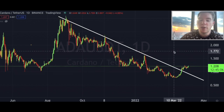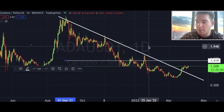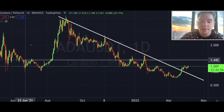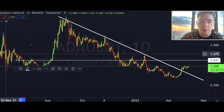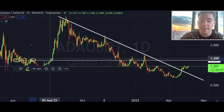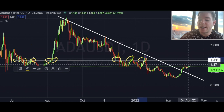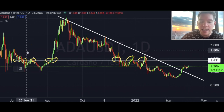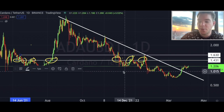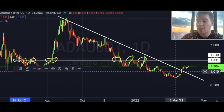The level I'm looking out for with Cardano in the immediate short term would be first of all the $1.42 level, because you can see there's a lot of confluence from the past along this line. Here it was support, then we broke it, here was resistance, here it became support again, then we broke it, and here again resistance. So now we should come back up and test this once again. If we can clear that level, then $1.63 would be the next one to watch. So you have two targets to the upside and one to the downside. To the downside, it would be around $1 in my opinion.